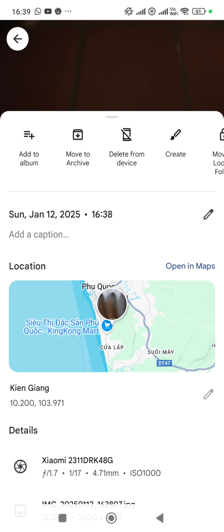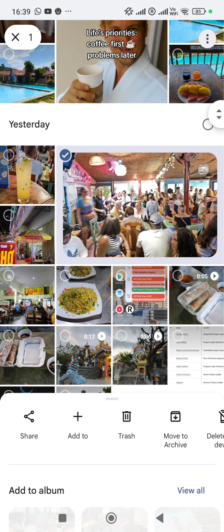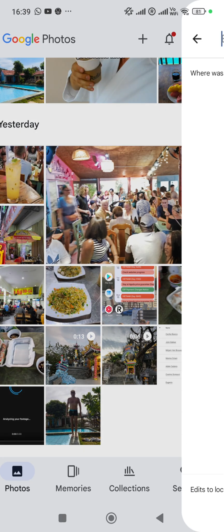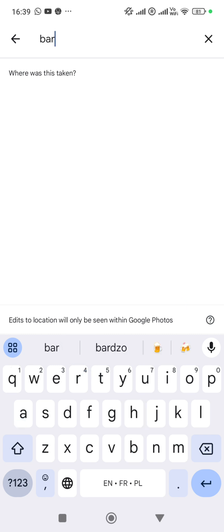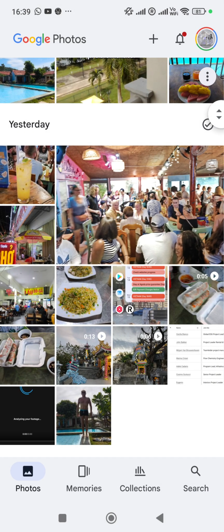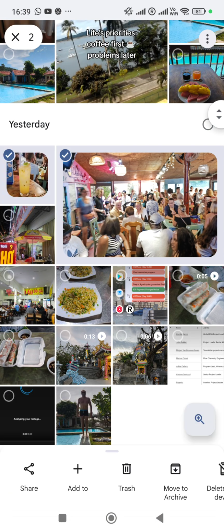You can add the location back in bunches. If you go in Google Photos, for example, I select these 2 pictures from yesterday evening, and here I can add the location for a bunch of pictures, but you have to do it location by location. So for example, this picture yesterday evening was at the bar, but I forgot the name of the bar. So you can select the location, and it will add it to all the selected pictures that have already been backed up on Google Photos, but you cannot add the right location for each picture individually, or at least I haven't found the option yet.